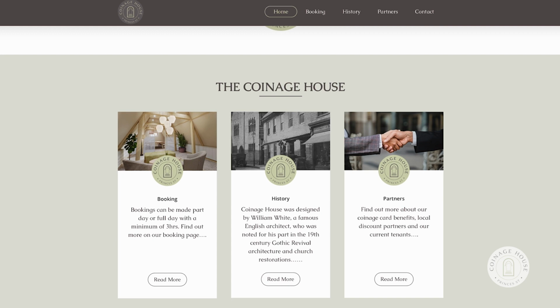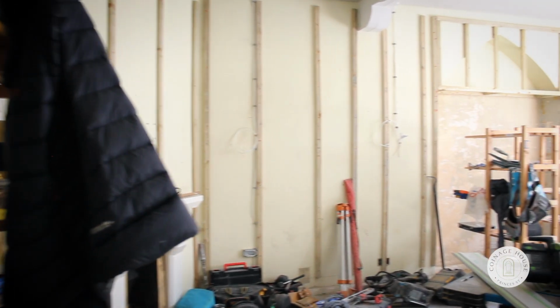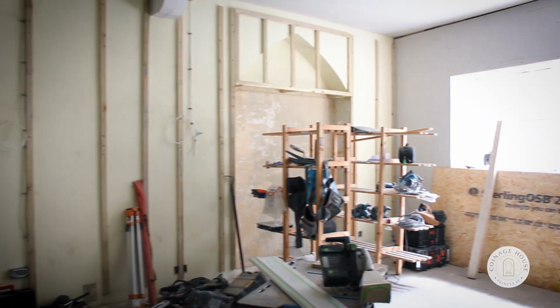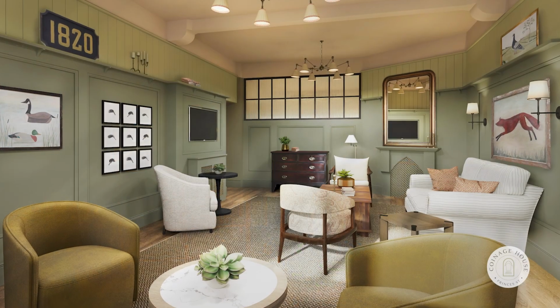This is going to be our green room. This is going to be like a breakout room. So clients, they're going to have an office space, and as part of the package, they can have this as like a communal breakout room where they can come, network, have a bit of a chill time, possibly have meetings as well.